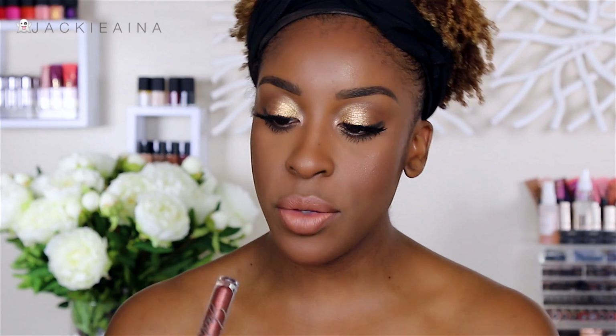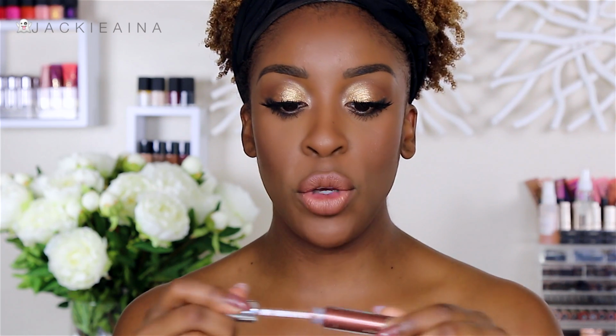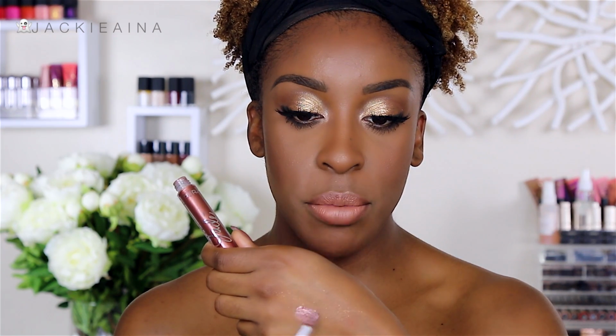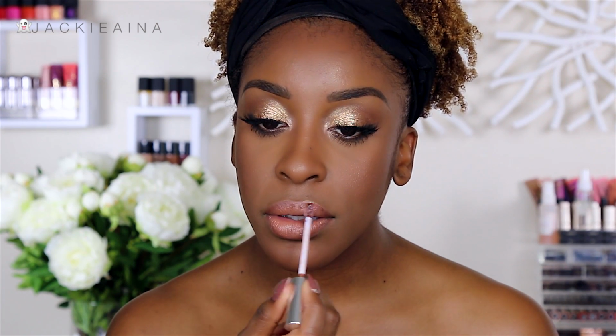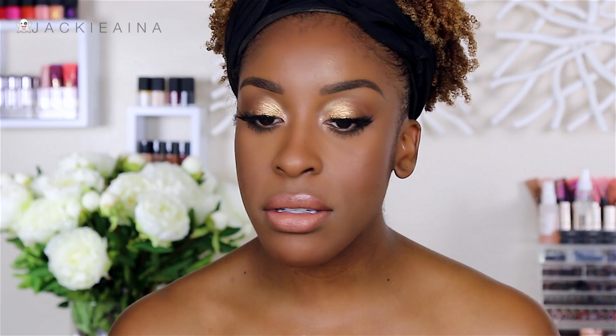I know. Then I'm gonna take one of Jade's lip colors. I'm gonna use the color Queen of Hearts. And this is a beautiful, almost kind of reddish brown metallic. So pretty. And pop that on top. Oh my God, so pretty.